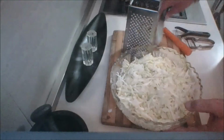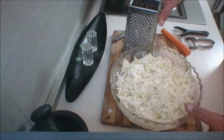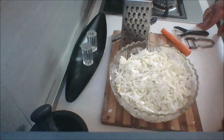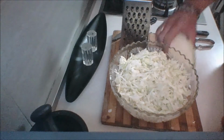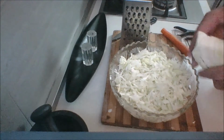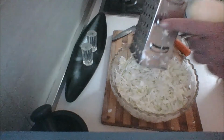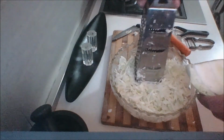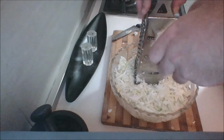Hey gang, welcome back. So what I have started now is my cabbage for my coleslaw. I have half a head of cabbage, which I've taken the outer layers off, washed, and then cut into quarters and got rid of the core. What I've gone ahead and done is use my box grater with the big blade side, and I've just put it on top of my bowl and simply watch your fingers and knuckles.